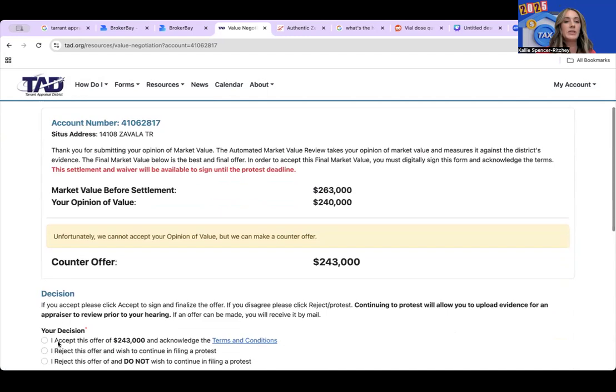Value negotiation. Okay, here it is. Now this is a counter. The last one, they accepted it. This one, they have sent me a counter. So instead of 240, which was my opinion of value, they gave me 243. Is $3,000 worth me going and sitting in the tax hearing? Possibly, because I might have to do it with another offer, but you know what? Another property, I'm just really not going to do that. I'm going to go ahead and accept it.